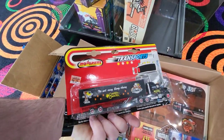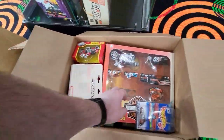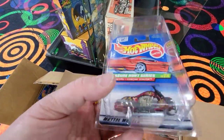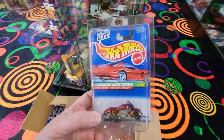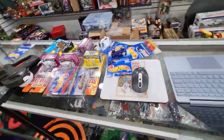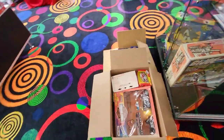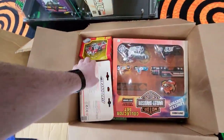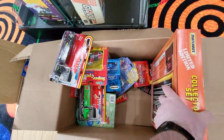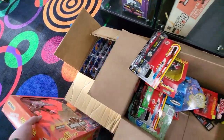So again, just some more sets or whatever. That one's a Treasure Hunt series, so maybe that's why it's inside of that case there. I'll have to look that one up. But that one was in a separate little case. And you got the Harley Davidson stuff, and there's a lot of people who love Harley Davidson, so the Harley stuff might have a little more value than the regular stuff here.